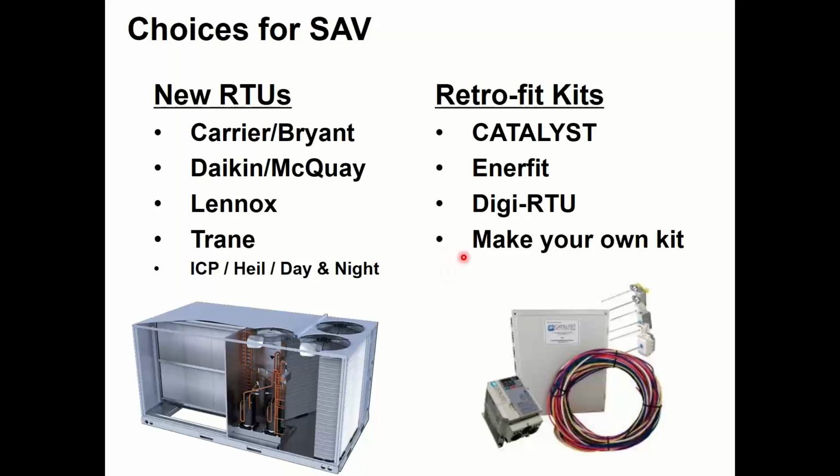And then the other thing on here is I have this one that says make your own kit, right? And I did that for a very specific reason, because these kits are really expensive. No offense to those dudes. They're doing all kinds of cool stuff, but it's thousands of dollars. And then I still got to have the labor install it. And it makes it really unattractive for a small unit.